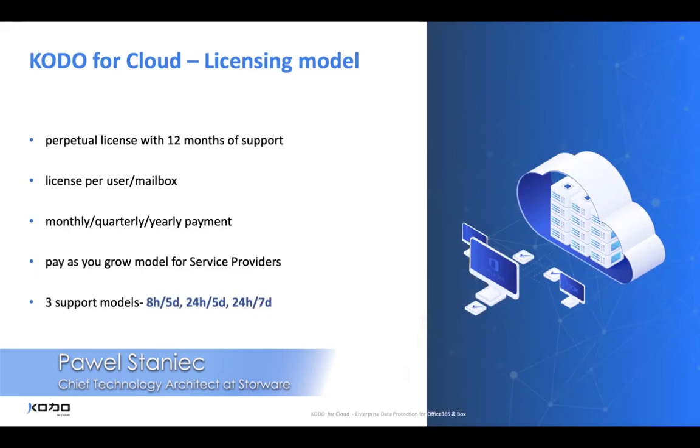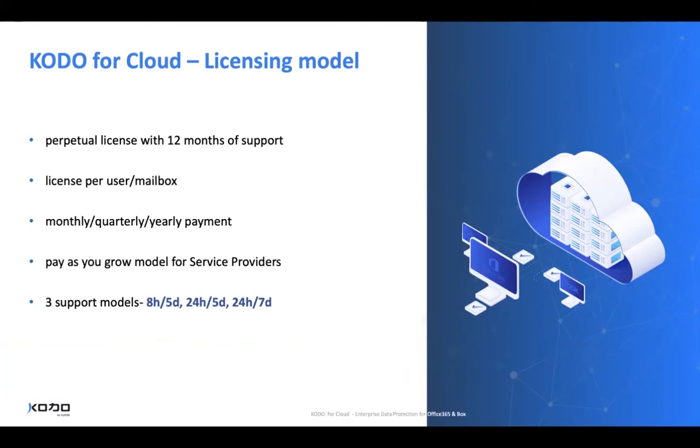Now, for support models, we have three models, but for the details, I would encourage you to go to our website. Basically, we've got three support models based on different SLAs. The lowest one is 8 hours reaction, 5 days a week. The highest one is 24/7. So I think customers can find a good fit for them.